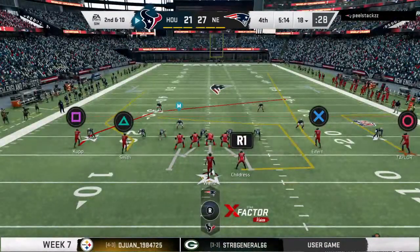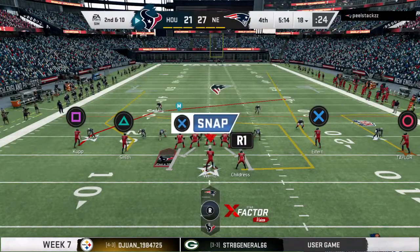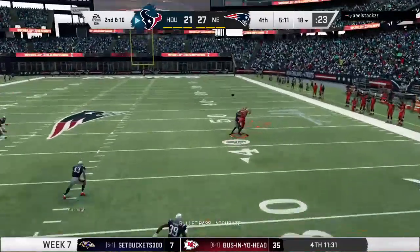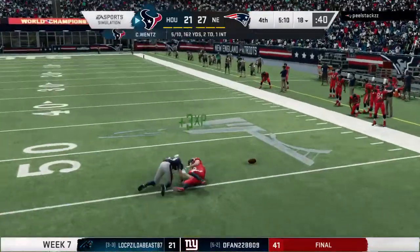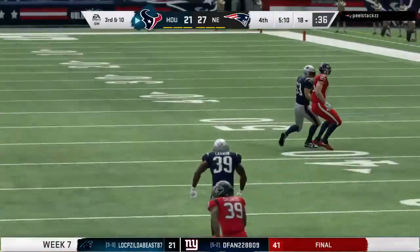So now 2nd and 10 after the incompletion on first down. And that'll be incomplete. Good protection that time, and they couldn't hook up on the long one.